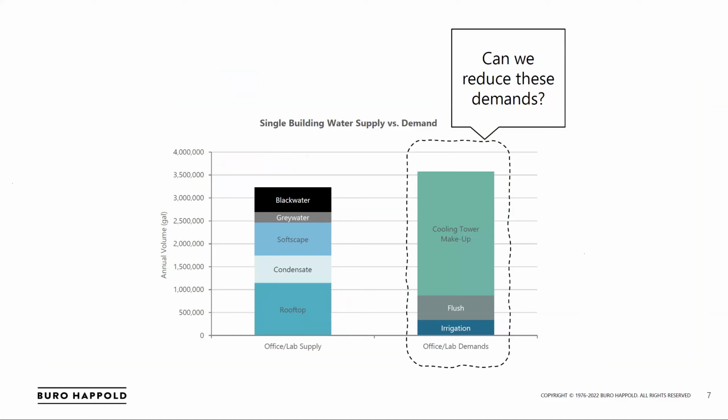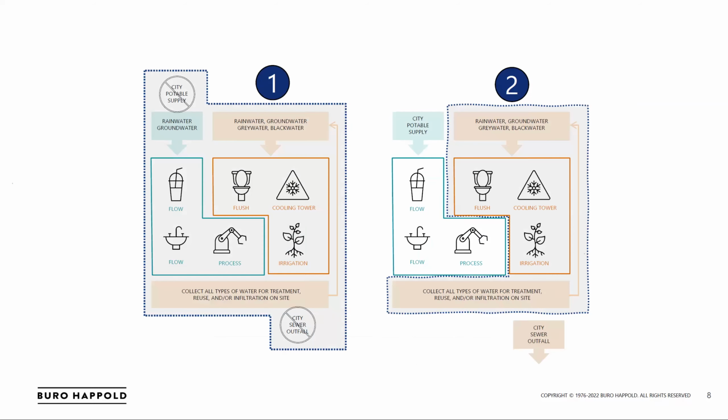Another way of thinking about this on a recent project was to understand on the left-hand bar all of the different water supplies that we could capture to reuse, from least at the bottom to most at the top level of intensity of treatment required, and therefore energy and additional emissions. And on the right-hand side of the screen, specifically looking at non-potable uses, and in this case, targeting the cooling tower makeup as one of the biggest issues.